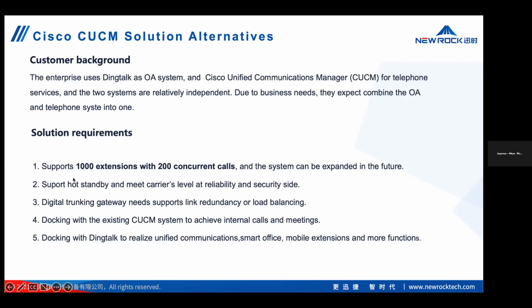So here they also have some requirements. They have about 1,000 extensions and a maximum of 200 concurrent calls for daily communications. And they want to expand in the future for business needs. Also, they need the system to have a hot standby to meet carrier-level reliability and security. Also, the digital trunk gateway needs to support link redundancy and load balancing. The new system needs to dock with the existing CUCM to achieve internal calls and meeting functions. They want to use DingTalk not only as an information communication tool, but also for their mobile extensions, like using DingTalk to call the extension numbers and call the customers.